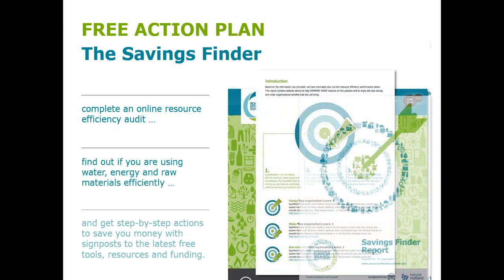So all we ask is that you commit to between 3 and 6 actions, which will then be approved by Resource Efficient Scotland, and then you've got 12 months to successfully achieve the pledge. It's open to all businesses in Scotland that want to take action to demonstrate their commitment, and I'd urge you to join the growing number of businesses from across Scotland who are already involved in the pledge.